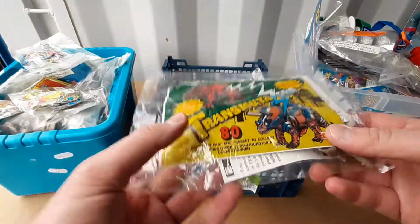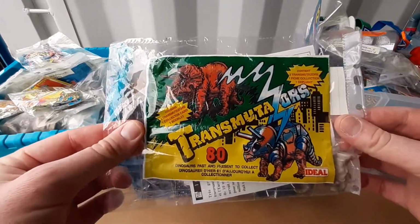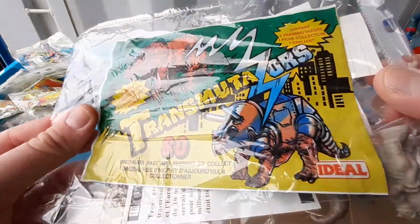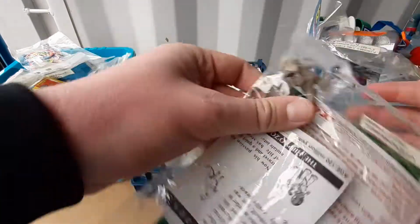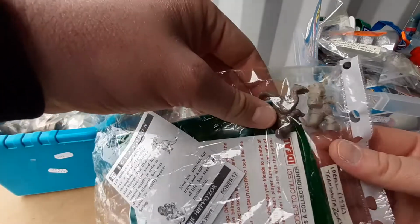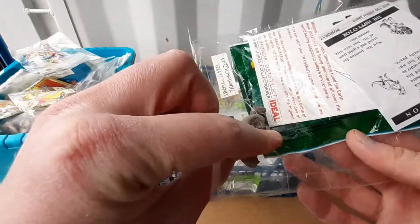So we'll start off with this one. This is actually quite an exciting piece. These are incredibly rare. They're not worth a whole lot of money, but it's just something you never see. I've never had any of these before. These are made by Ideal in the early 90s. These are called Transmutasaurs, and they're basically little dinosaur figures, a similar vein to Monster in My Pocket, that kind of thing. Little dinosaurs covered in guns and lasers and stuff.